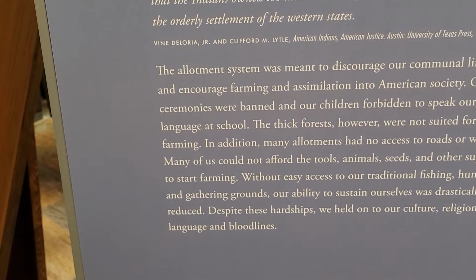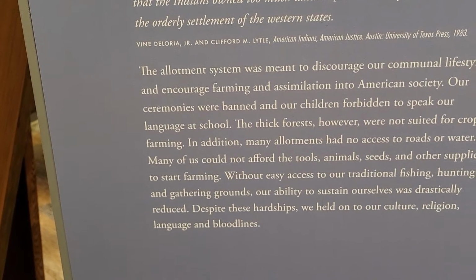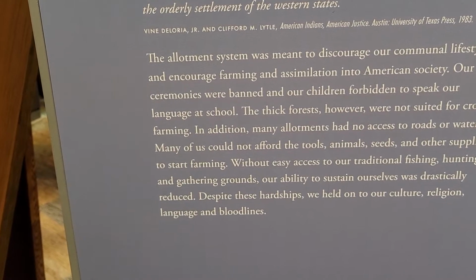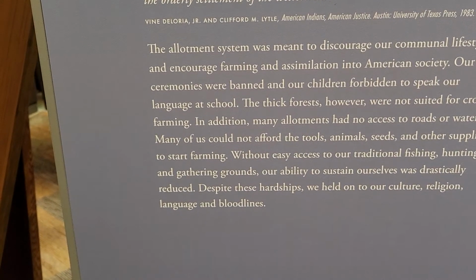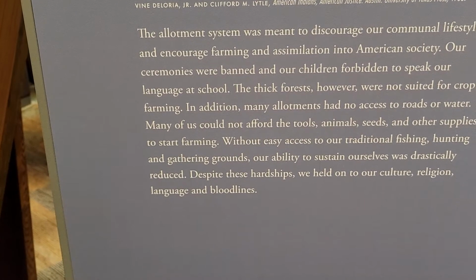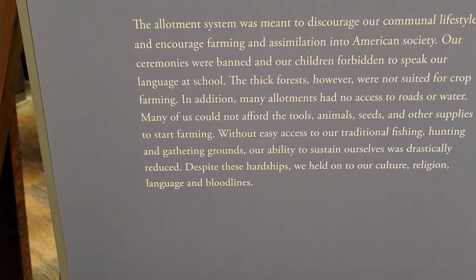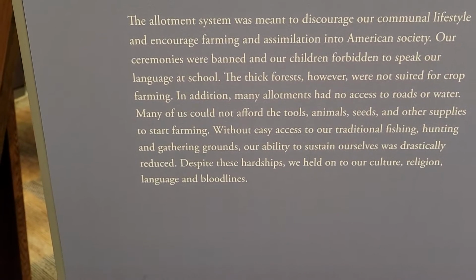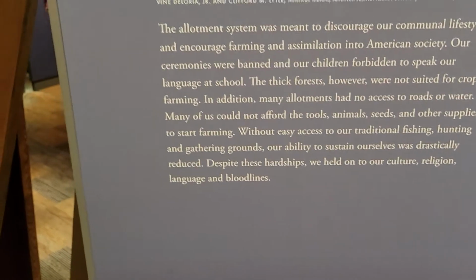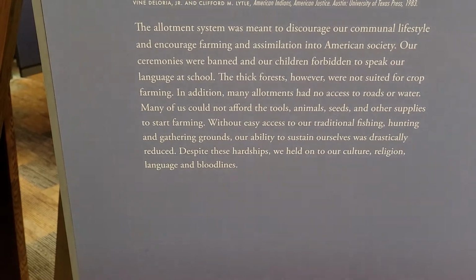And because they didn't start farming and they didn't assimilate into American society, their children were often forbidden to speak the language at school, and without easy access to their traditional fishing, hunting, and gathering grounds, their ability to sustain themselves was drastically reduced. But despite those hardships, they held on to their culture, religion, language, and bloodlines.